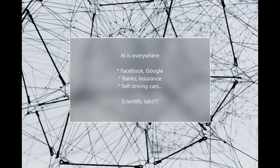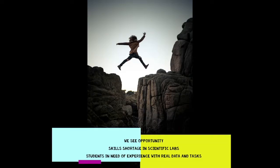While AI is heavily used in commercial companies, there is still only limited use of it in scientific labs. We develop an operational structure in which students learn by gaining experience with unique datasets and problems, while scientific labs get a boost in leveraging AI.